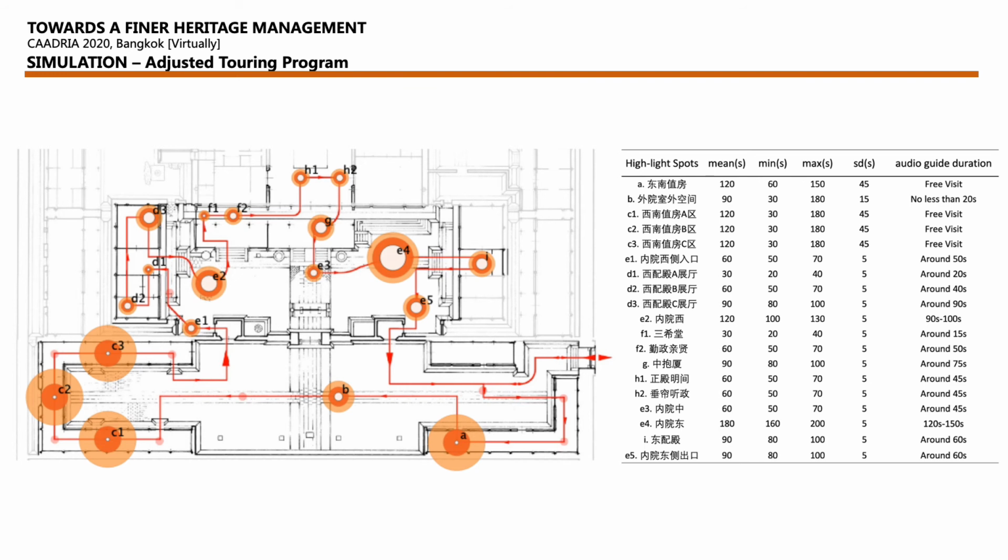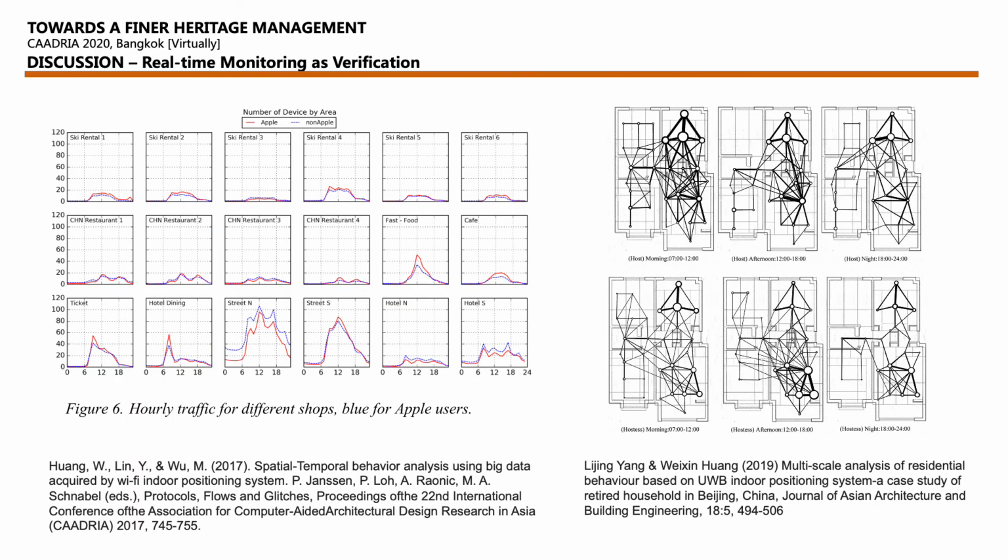We are happy to announce that this touring program is already approved by the department heads of the Palace Museum as a recommendation to be implemented for planning the exhibition programs. We intend to use tracking tools such as Bluetooth, Wi-Fi, sensors, CCTV monitors, and similar technologies after official reopening of the hall in order to figure out human movement patterns in reality and validate our model more precisely.